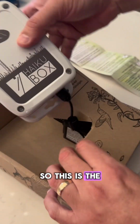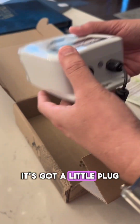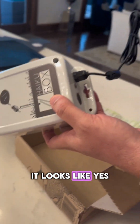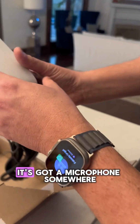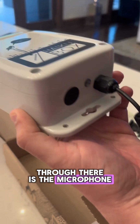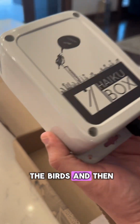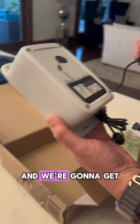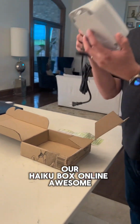So this is the Haiku Box. Look at it. It's got a little plug. It's a weatherproof plug that goes on the outside, it looks like. Yeah, so you can plug it in outside. It's got a microphone somewhere. I guess it's right through there, is the microphone, and it listens to the birds. And then it tweets them out. So what we're gonna do is configure it, take a look at it, and get our Haiku Box online.